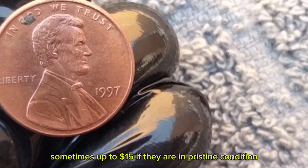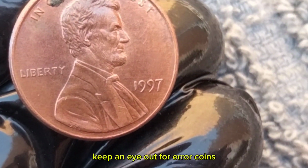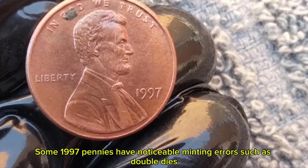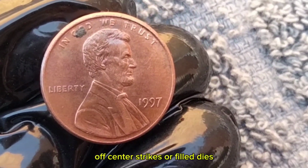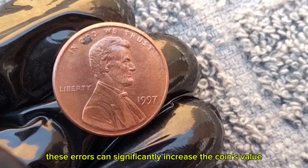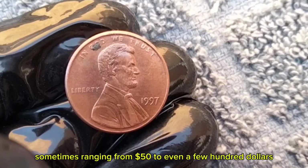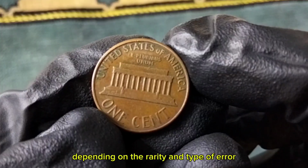Keep an eye out for error coins. Some 1997 pennies have noticeable minting errors, such as double dies, off-center strikes, or filled dies. These errors can significantly increase the coin's value, sometimes ranging from $50 to even a few $100s depending on the rarity and type of error.